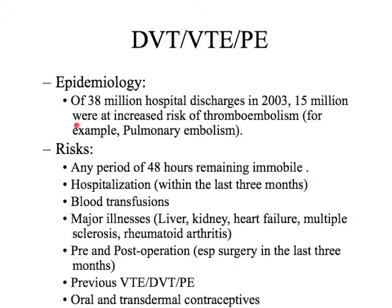Now, there's a little bit on here about epidemiology. There's a lot more epidemiology on deep vein thrombosis and pulmonary embolisms, but I'm not really that interested in it, so I'm not going to cover a whole lot of it. But just know that it's a big deal. That's the point of the epidemiology, is that DVTs are a big deal. Anyhow, so the risks. There's a lot more risks, so this is just a few of the risks.